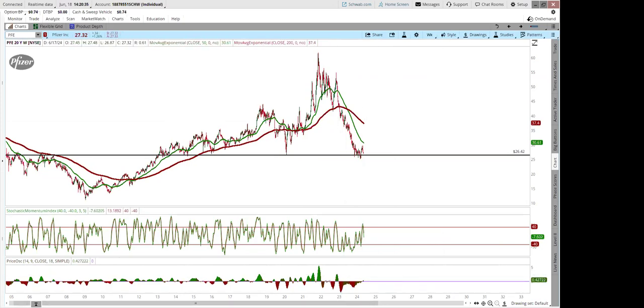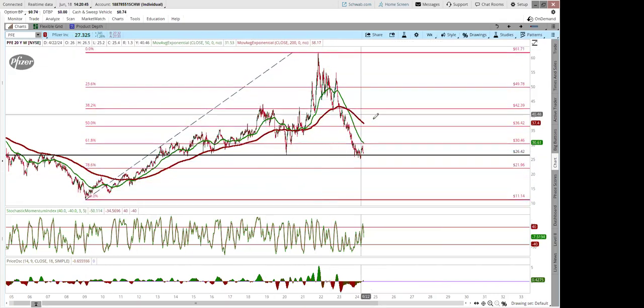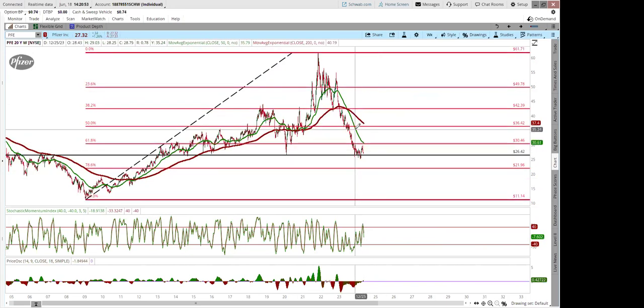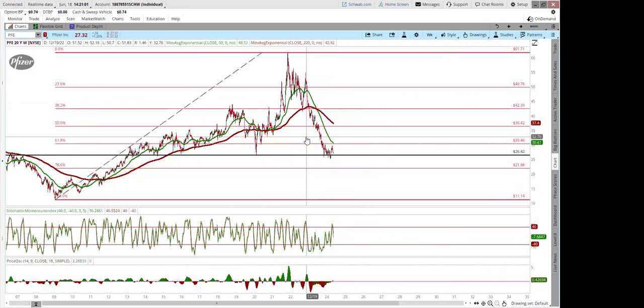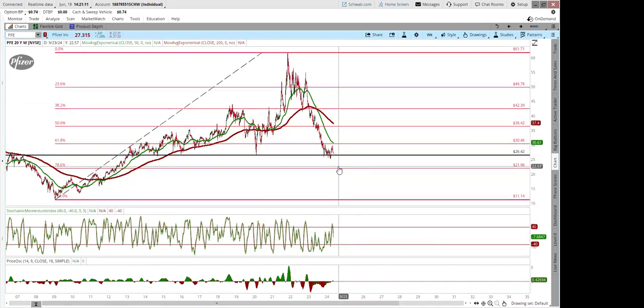So what I'd like to do is take a look at the fib numbers. And if we were going to take it here and bring it up, it fell in between the 62 and the 78. So this is support. It's actually not as bearish as I thought it was when you pull out the weekly. But this thing's been under some serious selling pressure. So if it came down, the 78% is 21.96. If you wanted to try long, this would be it.